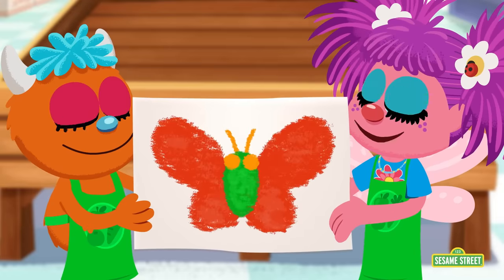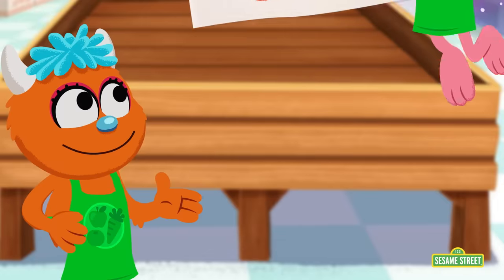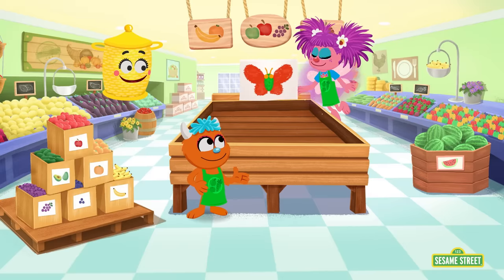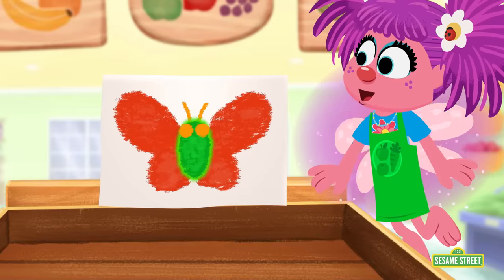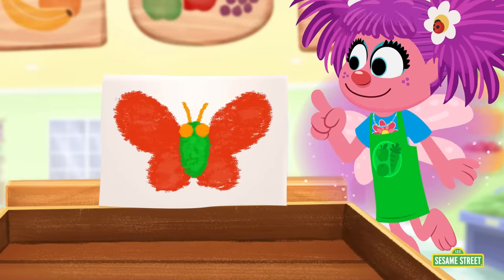Look, a beautiful butterfly. Super stock clerks Abby and Rudy are up for the challenge. But you'll have to do it quickly. The store's going to open soon. Hurry! First, we need to find fruits for our display that match the colors in our drawing. Green, orange, and red. Check.